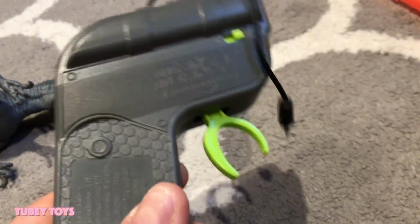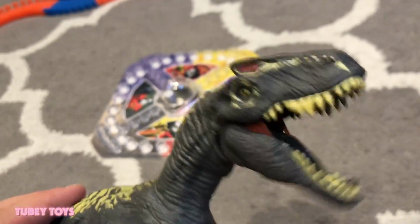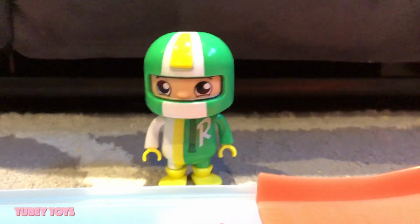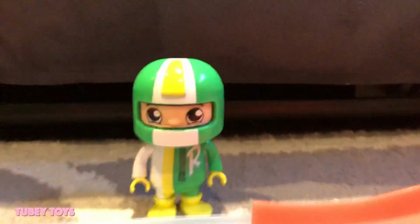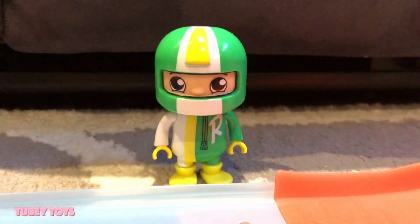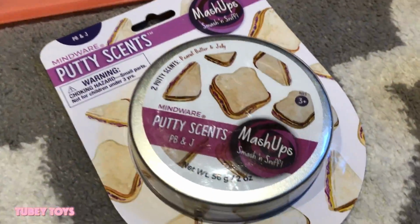I'm gonna have to recharge this one. Oh, wait a minute. Because it was uncharged. Congratulations, Marcello, for winning. For good sportsmanship, I am letting you open up 2 surprises, Marcello. What would you like to pick? What's left is the Karubu car, Playfoam Pals, and Crayola Globbles, and MindWare's Putty Sense.